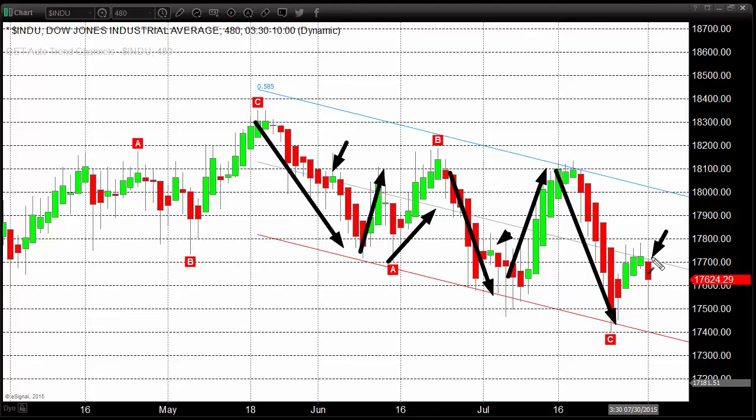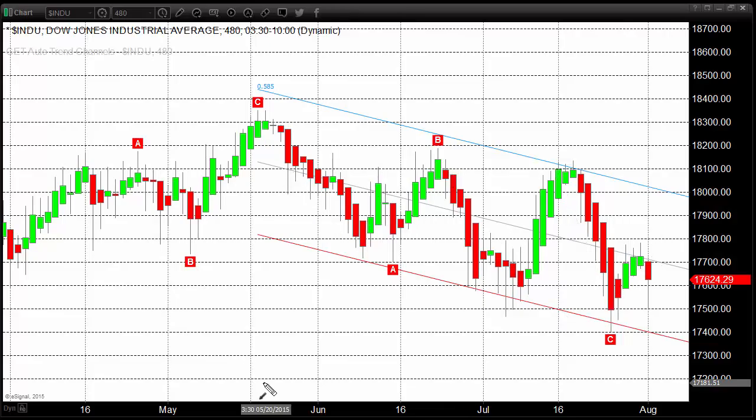What information is that telling us? Well, we'll have to see as it unfolds, but it could be signaling some weakness coming into the equities markets. As I said, we'll just have to see how that pans out.